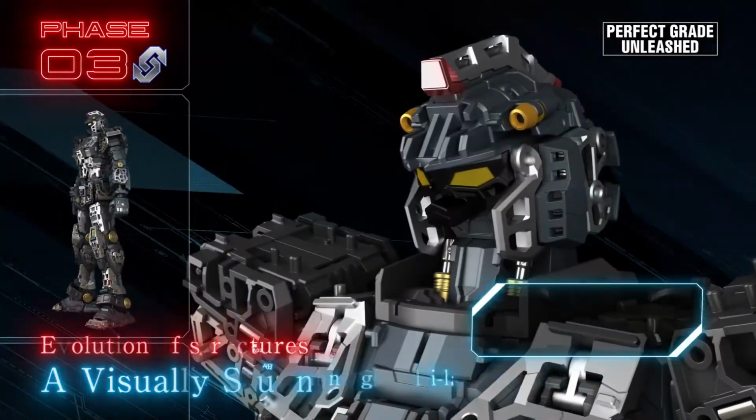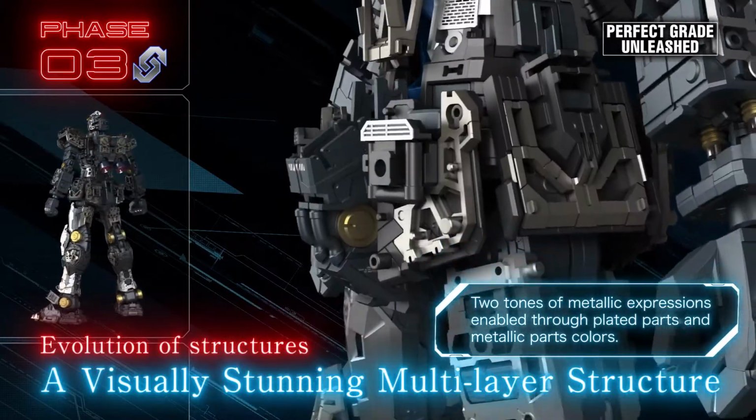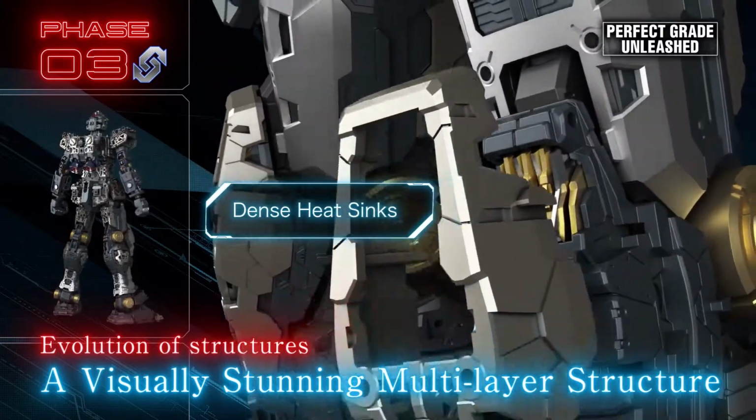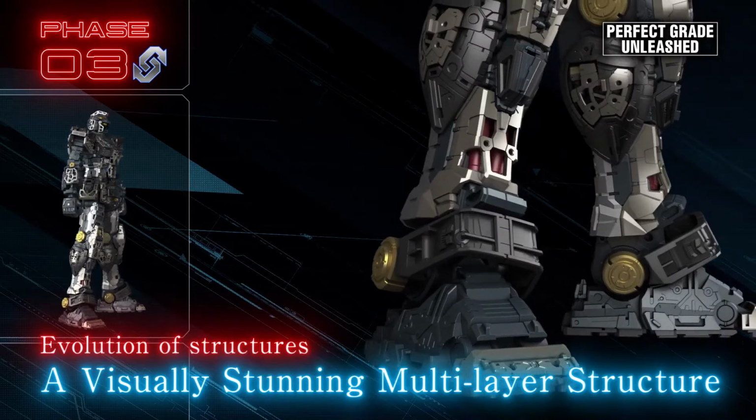The dense multi-layer structure was developed through an intense examination of the settings. Plating and metallic parts have been adopted for the truss frames. The detailed mechanics are expressed through a dense design.